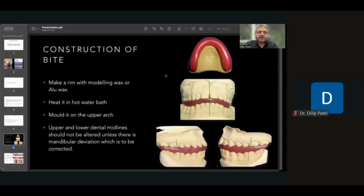This is how the construction bite is produced. Make a ring with modeling wax or alu wax. Heat it in a hot water bath. Mold it onto the upper arch. The wax bite should not be too firm, neither too loose. It should be firm enough to be formable. Upper and lower midlines should not be altered unless there is a mandibular deviation which is to be corrected.